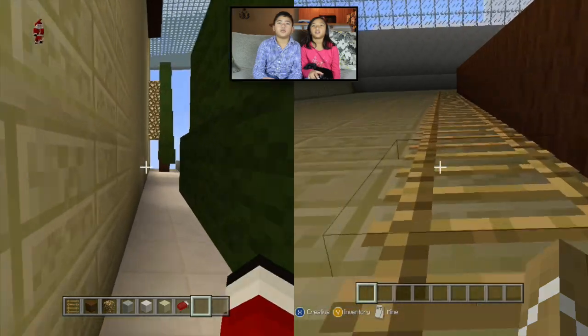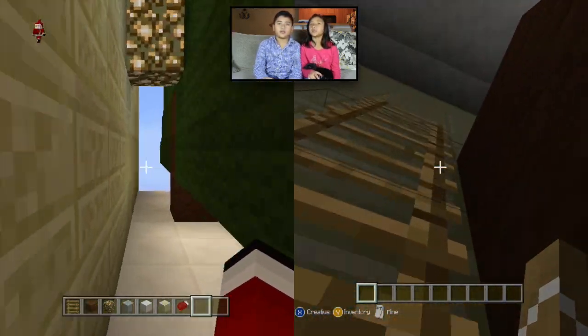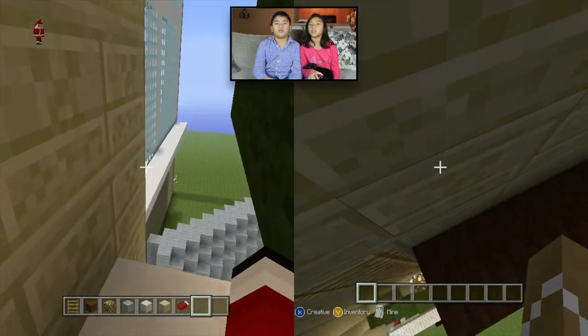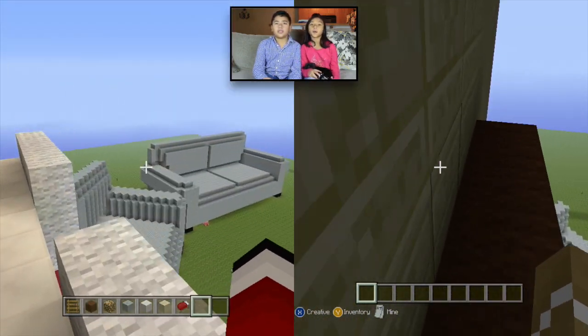Okay, so this is where the little tiny trees are. We have two little trees that me and Ethan decorated. They're filled with ornaments, but we don't know if that's gonna be too hard to. I wanna show you something else that we did.